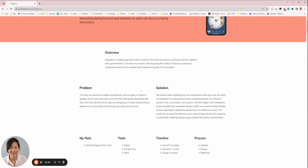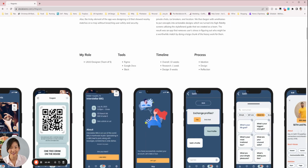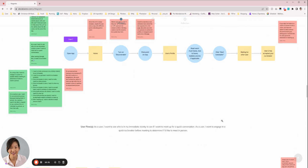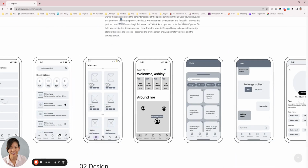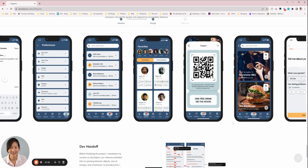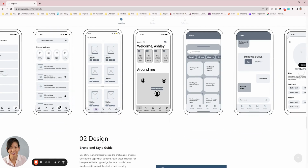But really, the only thing that really gets me was this overview dip right here. Besides that, I don't have any other tiny nitpicks. I think everything else is very clean, very well put together. Yeah, I think it's great. Okay.